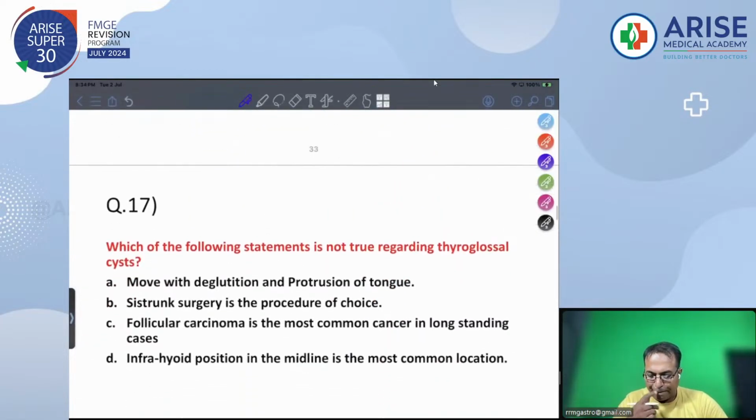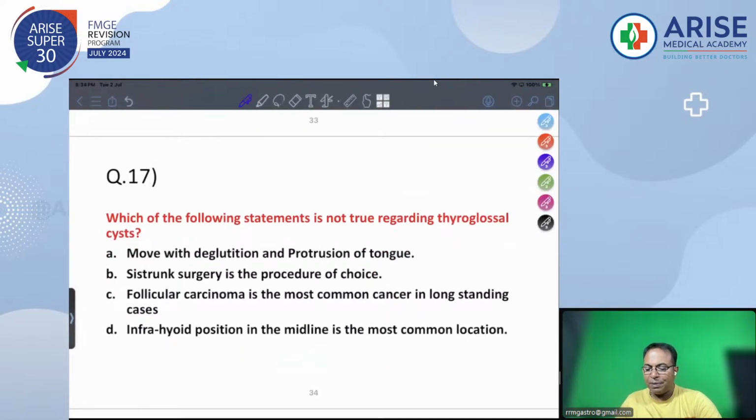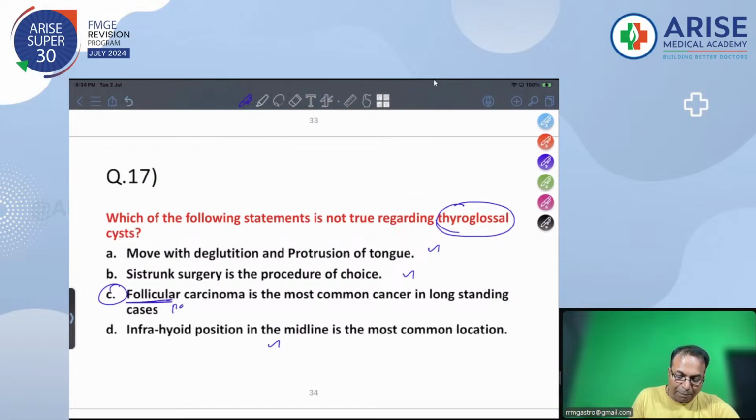Remember this question. Which among the following statements is not true regarding thyroglossal cyst? It's a favorite national board question. Can you tell me the answer? Moves with deglutition and protrusion of tongue: yes. Sistrunk operation is the procedure of choice: yes. Follicular cancer is the commonest cancer: no. The answer is not follicular cancer. The most common is papillary cancer.